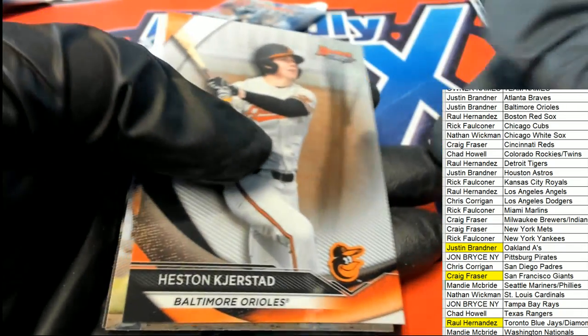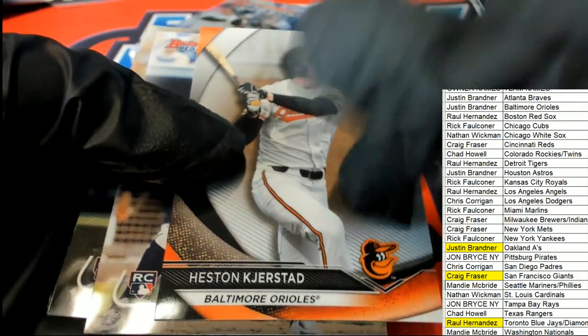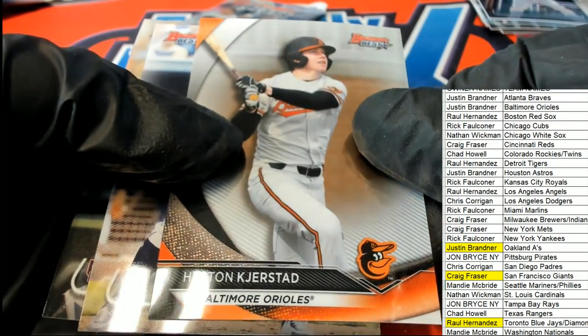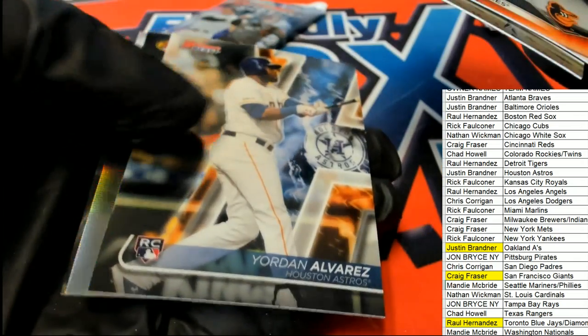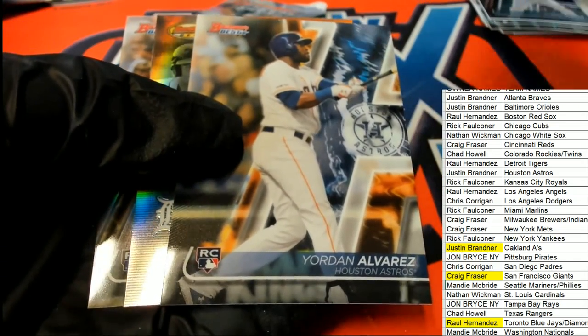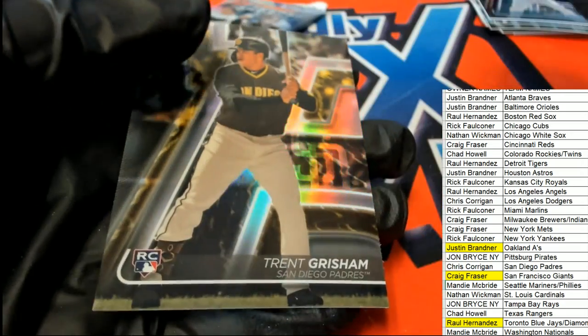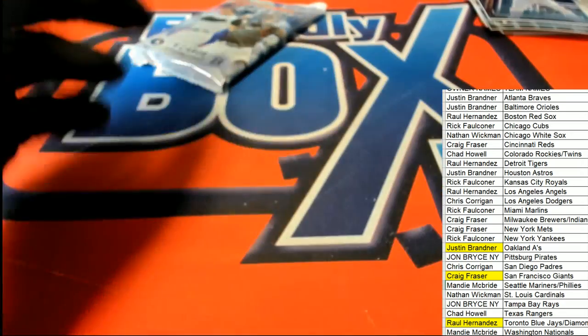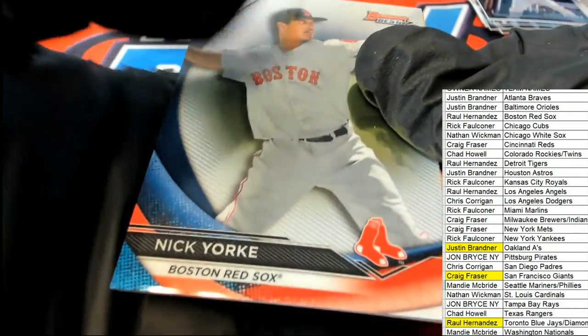Well, those were the big rookie cards from a couple years ago, but now it's on to the next new guy. And that's a new guy right there for Baltimore. He's going to end up being big. Alvarez for the Astros. That's a good one. Let's see what we got. We got one final autograph. Good luck. One final auto in the rip.